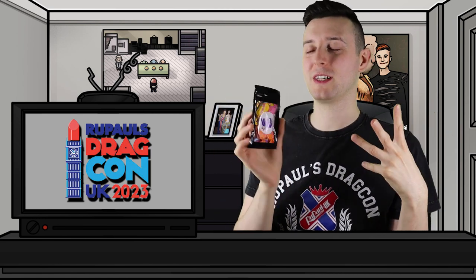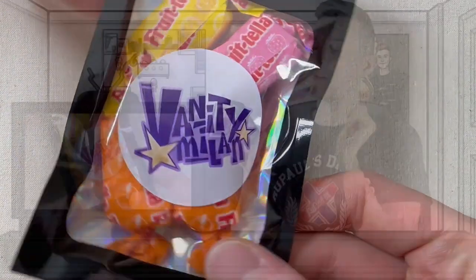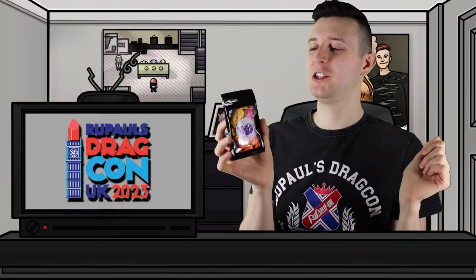I would have actually opened them right now and eaten one, but I've just brushed my teeth and everything because I want to look squeaky clean and cute for you on the video. But I love Frutella. We got the red, the pink, the yellow, and two orange. She put a little sticker on the front, it's cute.